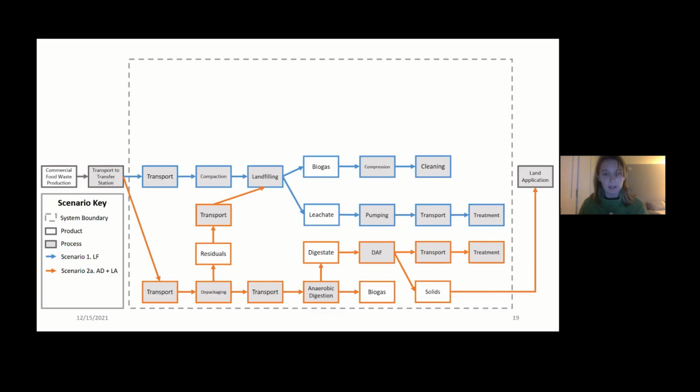And then a sub scenario from this would be to include still anaerobic digestion, but maybe instead of land applying the solids, you landfill them. So you're still extracting some value from them in the form of energy as biogas, but if the residual poses more of a danger if you land apply it, then maybe landfilling it would be a better option. These are all just hypothetical scenarios.